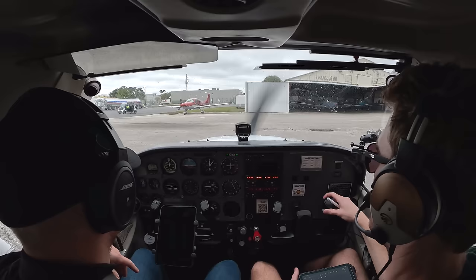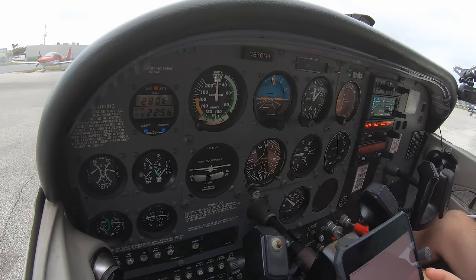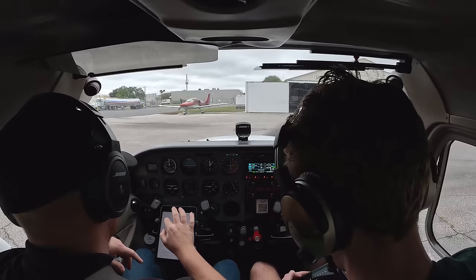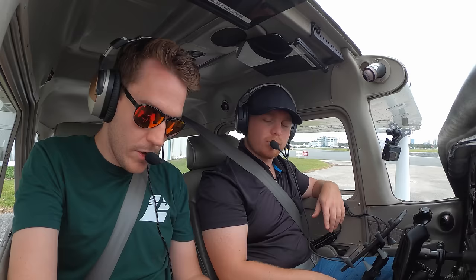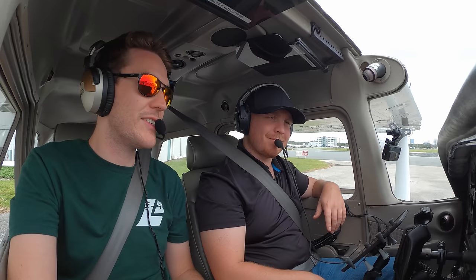And Executive Ground, Skyhawk 670 Mike Alpha, picking up the clearance to Orlando. Skyhawk 670 Mike Alpha, Executive Ground, cleared to Orlando Executive Airport as filed. Maintain 1,500, expect 3,000, 1 minute after departure. Departure frequency 135.3, squawk 3445. Cleared to Orlando as filed, 1,500 initial, 3,000 in 10 minutes, 135.3 and 3445, 670 Mike Alpha. Check 670 Mike Alpha, read back correct.